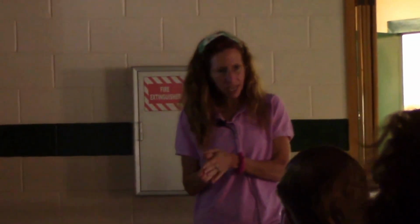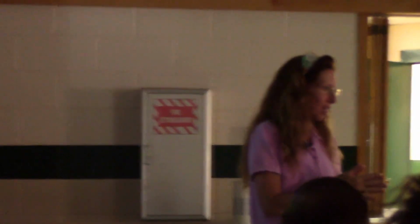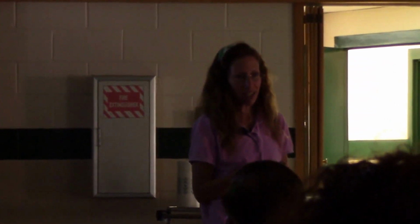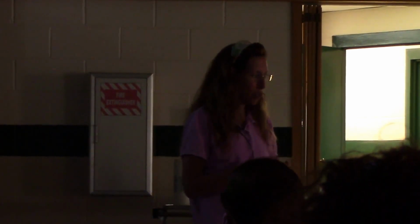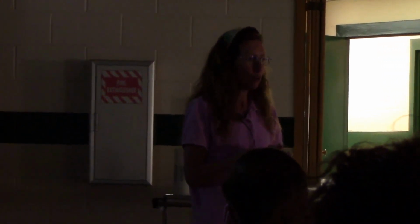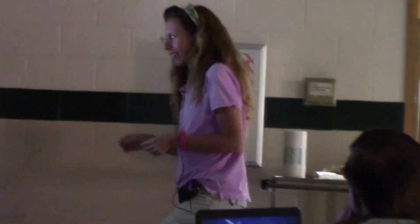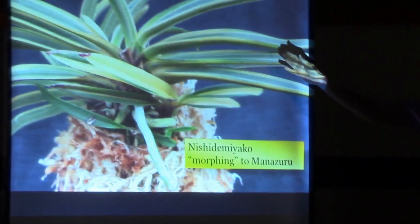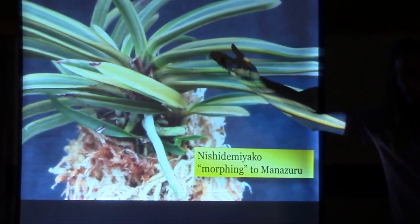So why do you see the price tag on Fukidan that you see? It's because it's a time-consuming process to get new ones. You can't produce 1,000 babies at a time. You produce one baby at a time. Or on a big plant, a few babies at a time. And that's why they're so expensive. Sometimes, though, you really luck out. All right, so how do you get new Nishi de Miyako? You get them from old Nishi de Miyako.